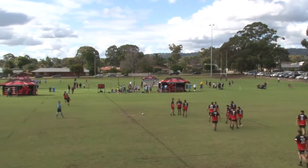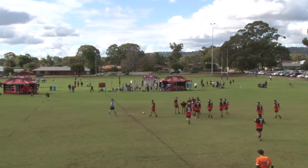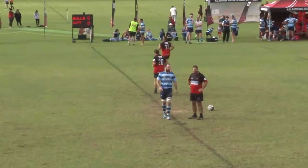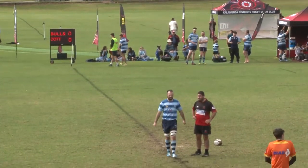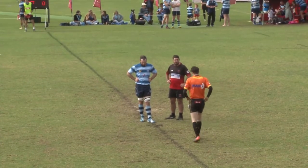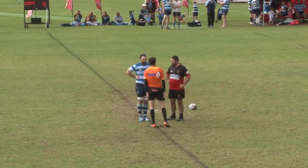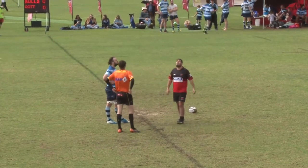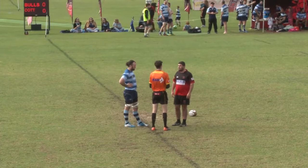Yeah. I don't have ref mic. Should be working. Probably muted it. Let's just go in. All right. Yeah, I got a coin. Yeah, it is working. Yeah, they're doing a toss. Yeah, whatever. We'll kick. Yep. Which way?